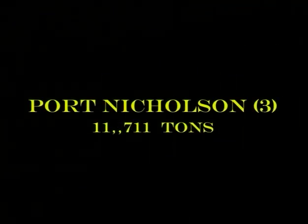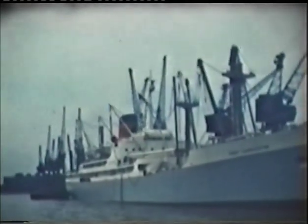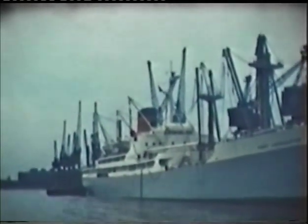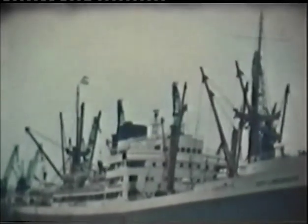Here in the Royal Albert Dock we see Port Nicholson. She was built by Harland & Wolff Belfast for the Port Line. She was scrapped in Taiwan in 1979. She served the Port Line on the London to Australia via Cape Town or Durban route and also on UK ports to New Zealand via Panama.